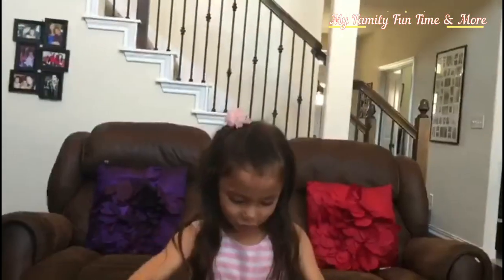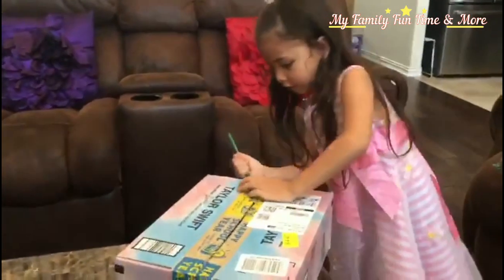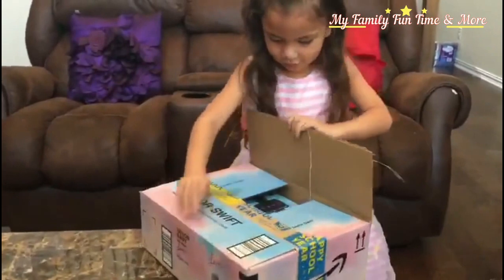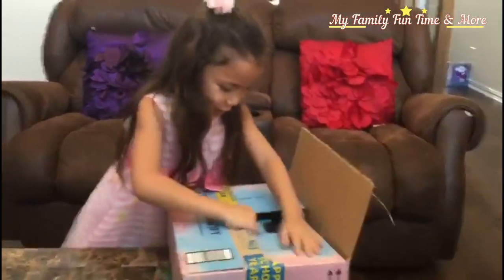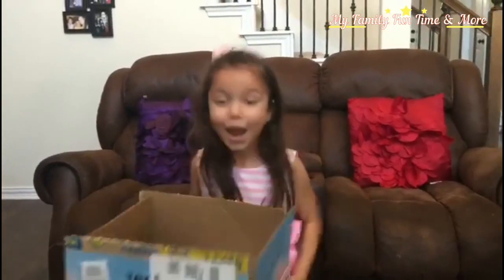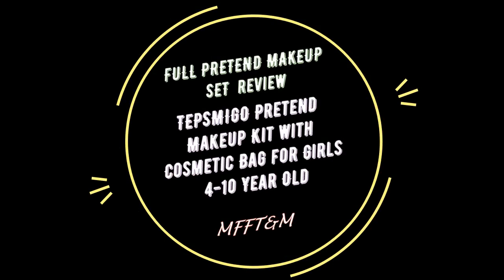Going to be opening this package. It says Taylor Swift. Oh my gosh. It's a microphone and makeup. This is all from Taylor Swift.